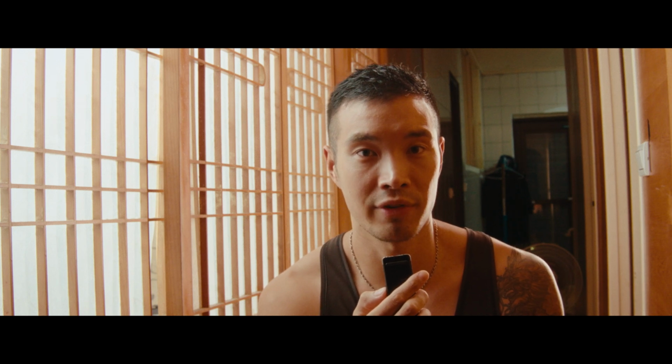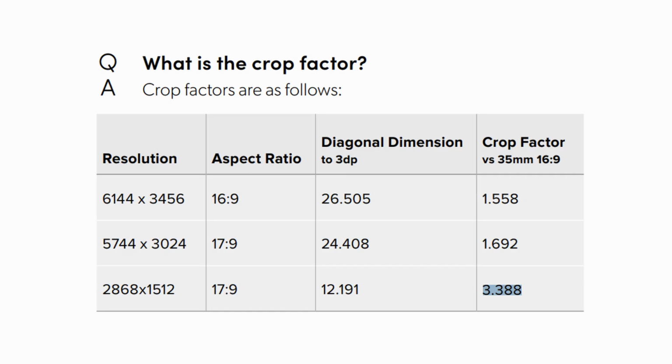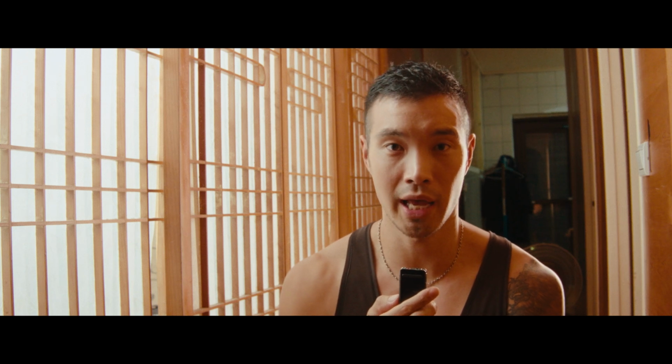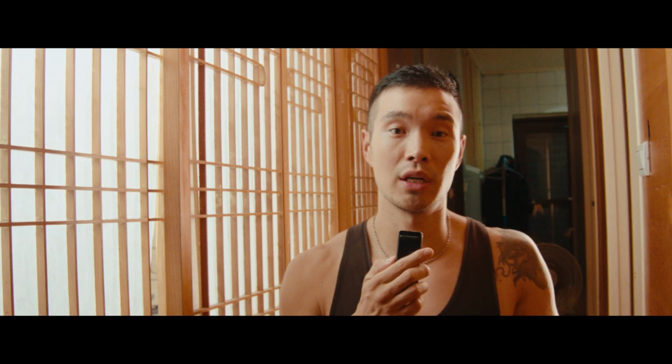Initially, we wanted to use the Ursa Mini Pro, but in order to get that high frame rate, we ended up using my Blackmagic 6K Pro. When using the 6K Pro at 120 frames per second, the sensor gets cropped dramatically because it ends up being 2.8K. Looking at Blackmagic's documentation, the crop factor is actually 3.3x. So for lensing, we planned to use 35mm and 50mm, but in the end, we ended up using my 11 to 16mm zoom for, I would say, 80% of the shots. For the remaining shots, we used the 35mm f2.0.